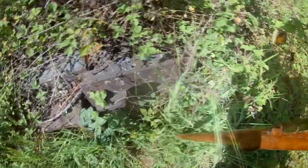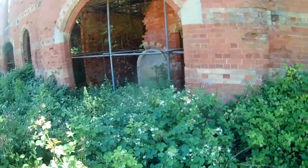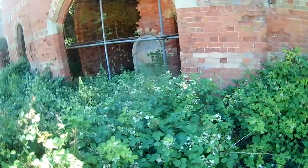There you go, two they are, the cast iron pillars. That's the other end of them. I don't think I'm going to be able to get into there. Perhaps it was where some sort of statue was. Perhaps you need to come and do it in the winter. It's a bit overgrown. There'll be plenty of blackberries though.